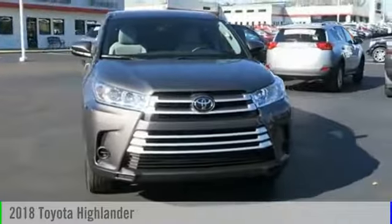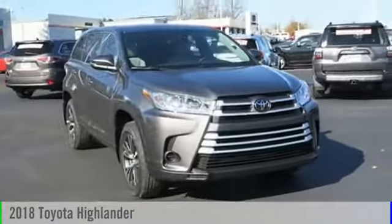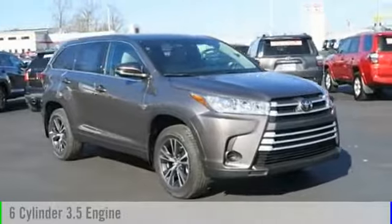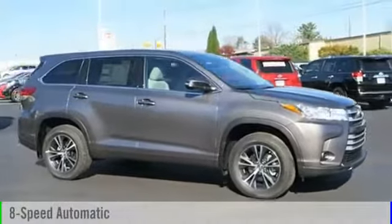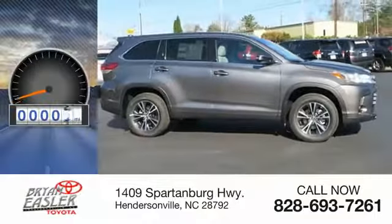Check it out, the 2018 Highlander. This vehicle is powered by an all-wheel drive, 6-cylinder, 3.5-liter engine, and comes with an 8-speed automatic transmission. This vehicle has less than 100 miles.